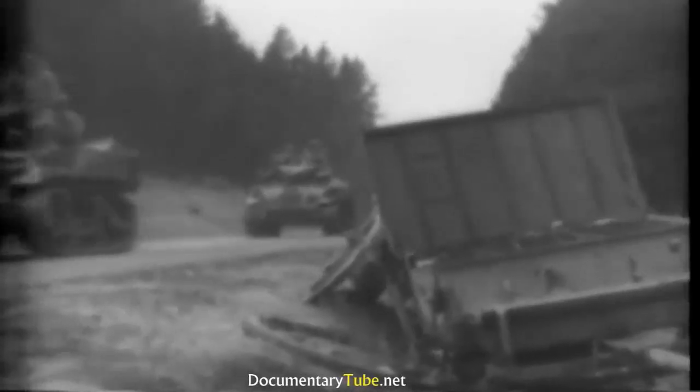This dash by the 4th Armored precedes the final battle for the Saar-Moselle-Rhine Triangle and Third Army crossings of the Rhine. The town of Weissenturm, Germany, is littered with equipment of every description, abandoned by the Nazis as they were backed up to the river. A preponderance of horses, dead and alive, adds to the scene of confusion.